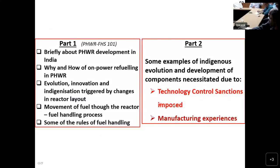In part one, I will very briefly cover how we got into this PHWR business, and then later on, why and how of on-power refueling. Why do you want on-power refueling for PHWR? Then we go to evolution and innovation. What triggers evolution? Why do you want to evolve? Why do you want to innovate? So I will try to cover that.